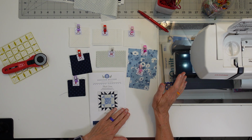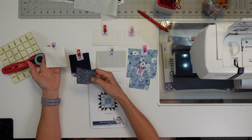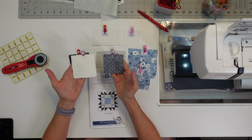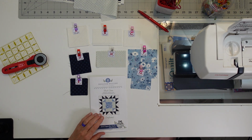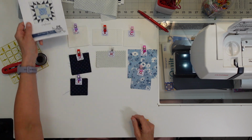So to get started, you need to take your A and your E. It's hard to see the E, but I have marked the diagonal on my E, and on your A, mark the diagonal. So you're ready to go. You can just grab them and start making. So first thing we're going to start doing is making these half square triangles.